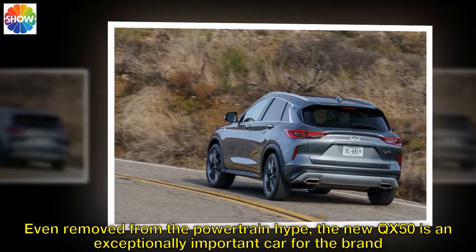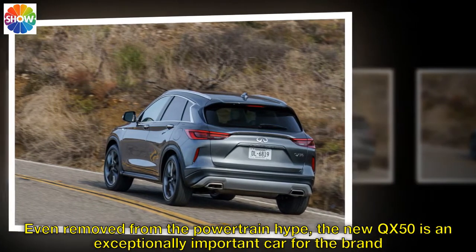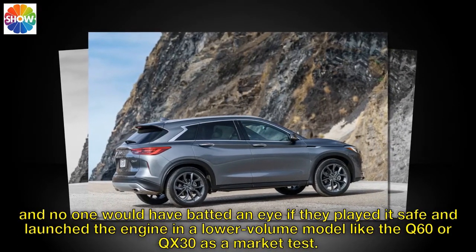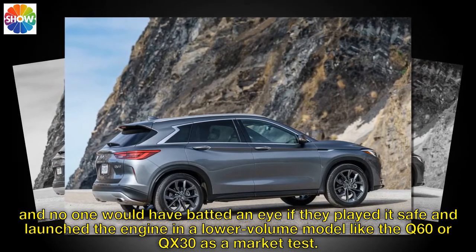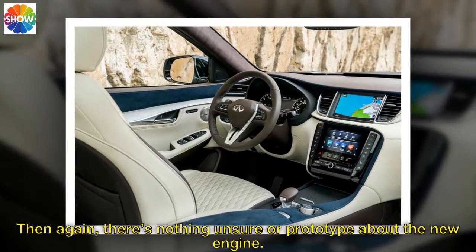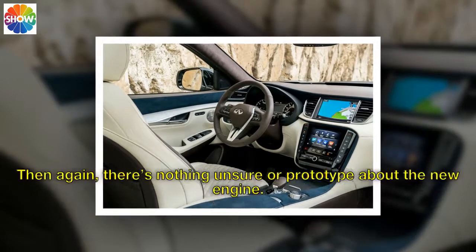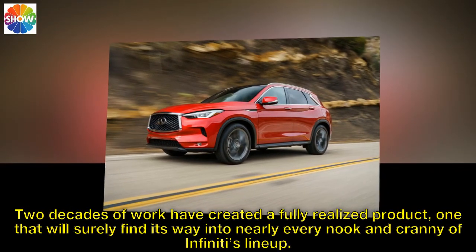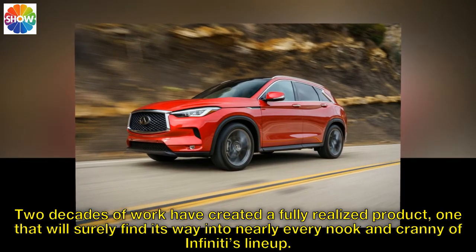Even removed from the powertrain hype, the new QX50 is an exceptionally important car for the brand. And no one would have batted an eye if they played it safe and launched the engine in a lower volume model like the Q60 or QX30 as a market test. Then again, there's nothing unsure or prototype about the new engine. Two decades of work have created a fully realized product, one that will surely find its way into nearly every nook and cranny of Infiniti's lineup.